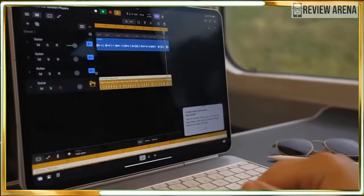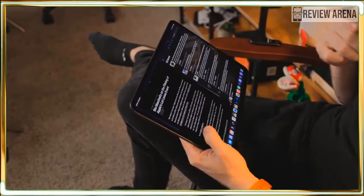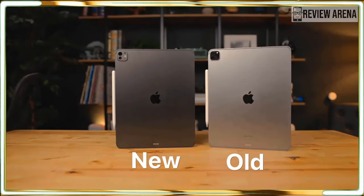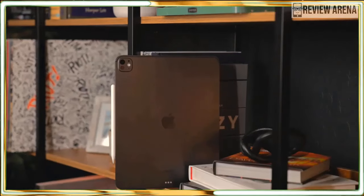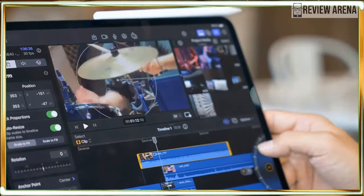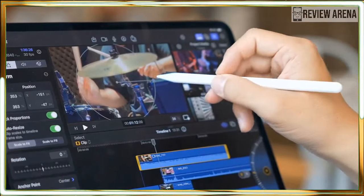And if you want the updated Apple Magic Keyboard to go with it, you will need to plunk down an additional $299 or $349 depending on the iPad Pro size. Costly add-ons and peripherals aside, the iPad Pro more than delivers. Find out more in my full review.